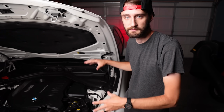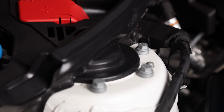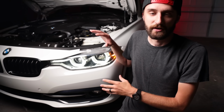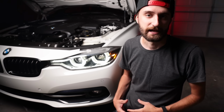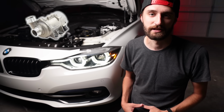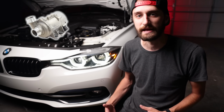Overall, the engine bay seems to be really well insulated from the elements, and even the top of the strut tower has this rubber insulator piece which will without a doubt prolong the life of the front struts. So one more thing to get excited about under the hood here is that BMW has gone back to a traditional mechanical style water pump on the B58 engine. For those that don't know the significance of that, on the E90s they used an electric water pump, which is like a standalone electric motor that ran independent from the engine.